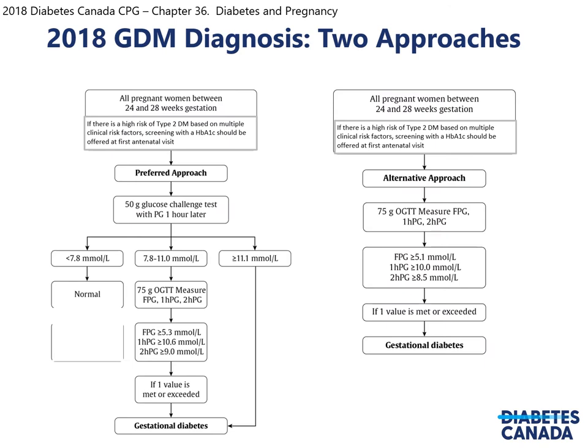This slide shows the two approaches for GDM diagnosis. In both approaches, if there is a high risk of type 2 diabetes based on multiple clinical risk factors, screening with an HbA1c should be offered at the first prenatal visit.